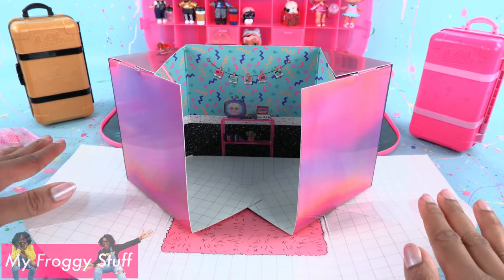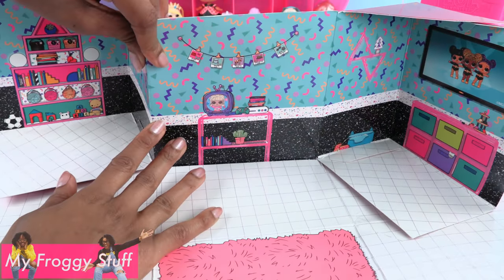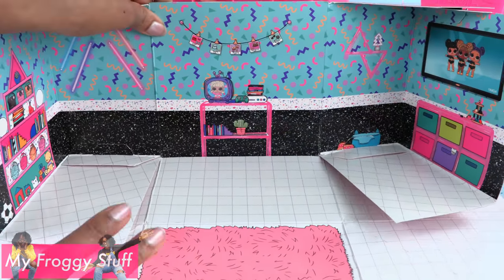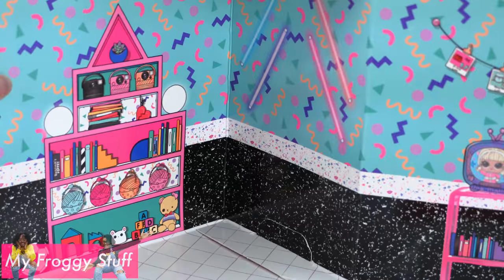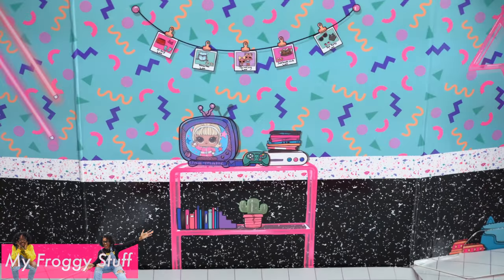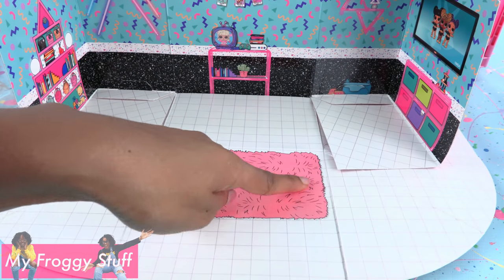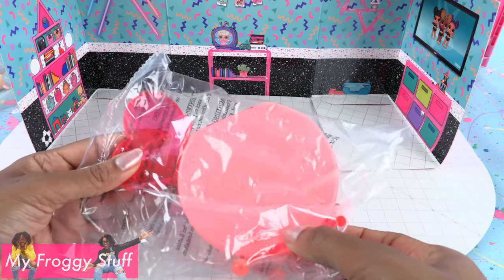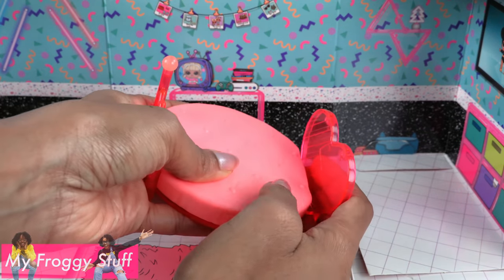The floor might need a little help laying flat, but once you bend things the opposite direction, everything kind of stays in place. Let's take a quick look around the room. We have some printed details, a little TV, and a larger one. There is a printed rug on the floor, and lots of accessories to open. Some light assembly is required.